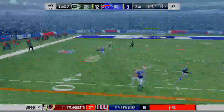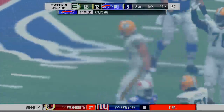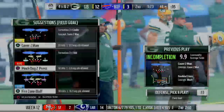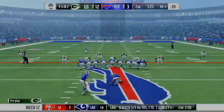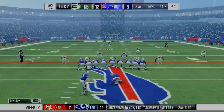Taylor now to throw on third down, and that is incomplete. Perhaps they overthought this one a little bit. They've been running it real well on this drive, and it was 3rd and short, okay? They decided to throw the football, incomplete. Yeah, they might have thought just a little bit too hard about that play selection.